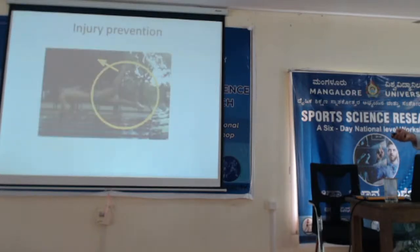During the takeoff, you find some people having some kind of aerial, where the trailing leg is raised. So what happens when your tail goes up, your head drops down. So your angle of entry is affected, and this actually can lead to injury.